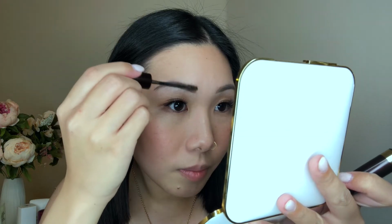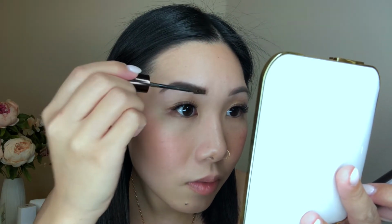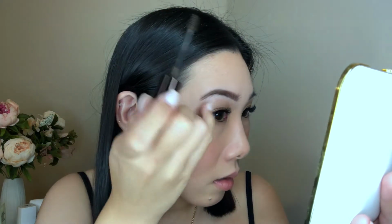You just kind of want to wipe the excess off on the inside of the tube. You know, fill in your brows like that. It's really subtle. Gives you like a fuller brow look, like a more natural look. So that's what I like. And then go ahead and do it on this side.